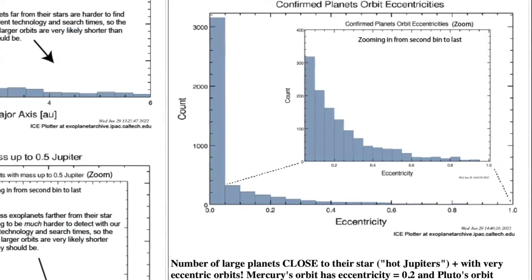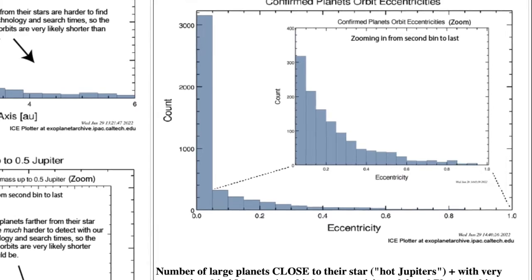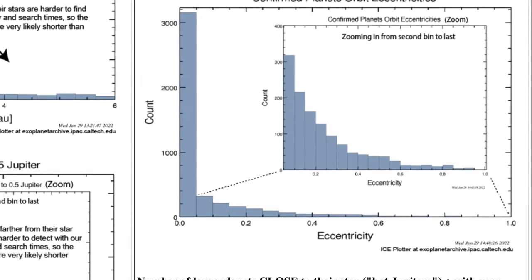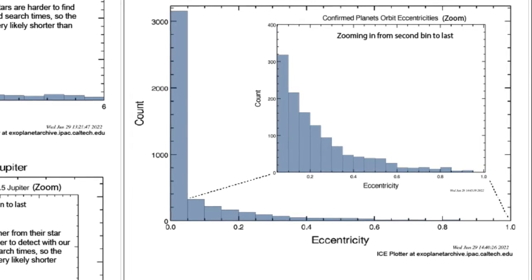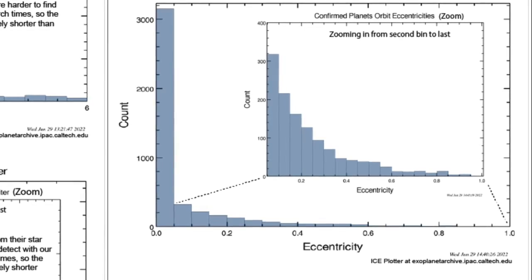The right figure above is for the exoplanets with known eccentricities. Most of these exoplanets with known orbit eccentricities are Saturn-Jupiter mass, or larger, and most of those that transit their star have densities like Saturn-Jupiter, or less.